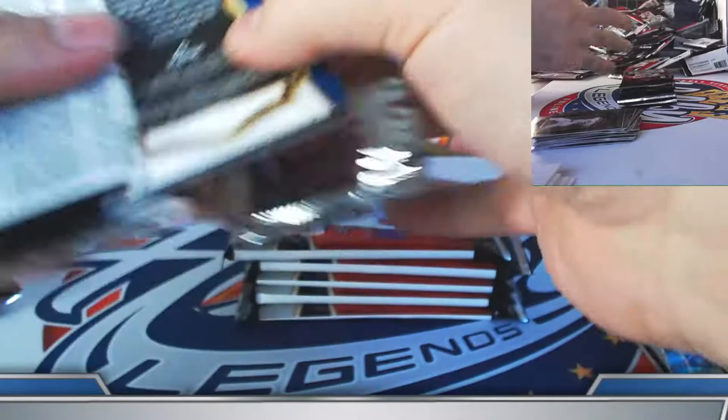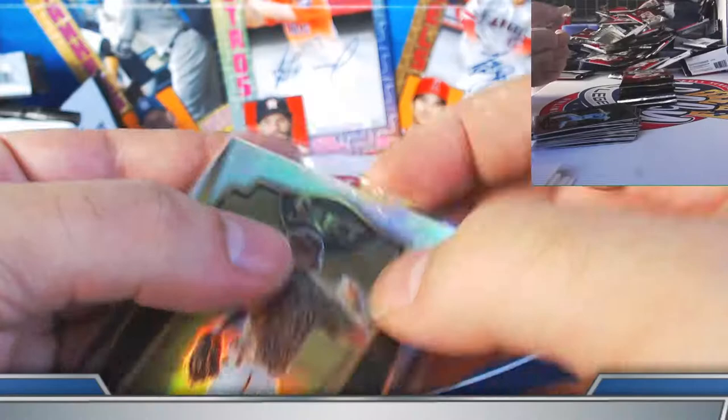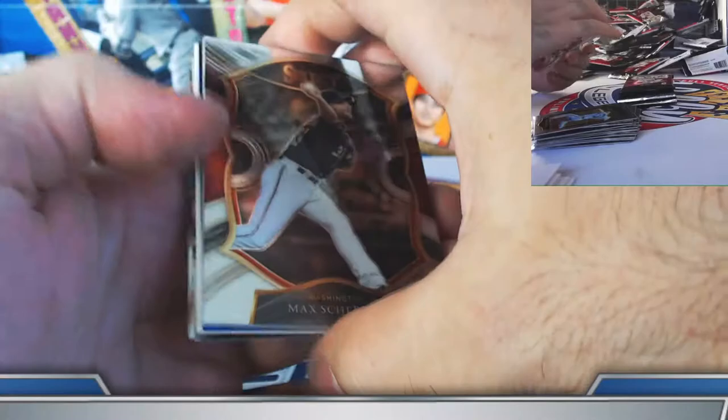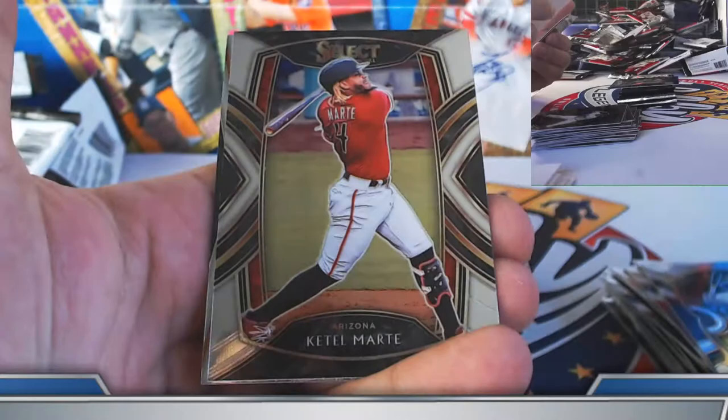$53 out of $99. Gallo. Kirloff base rookie, Cronenworth silver prism. Few guys that we saw double up in this case, who was a Bobby Dalbec on the rookie autographs. Few guys doubled up on the parallels as well. Real Muto, blue prism to 149, diamond level base, Ketel Marte.